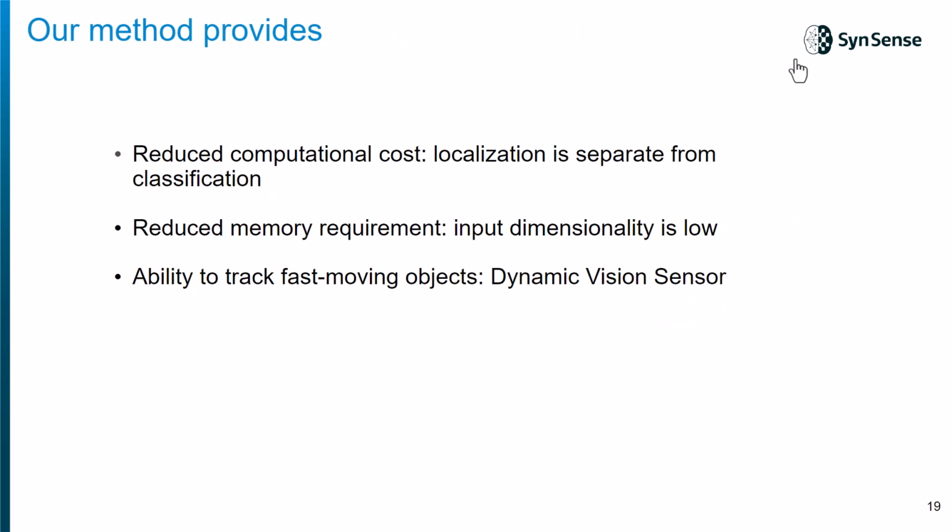To summarize, serializing and separating localization from classification, regression from classification, is highly beneficial. It reduces the computational cost, and it also reduces memory requirement because our input space is low dimensional. We are able to track very fast moving objects with dynamic vision sensors, and we are also able to process them in real time.